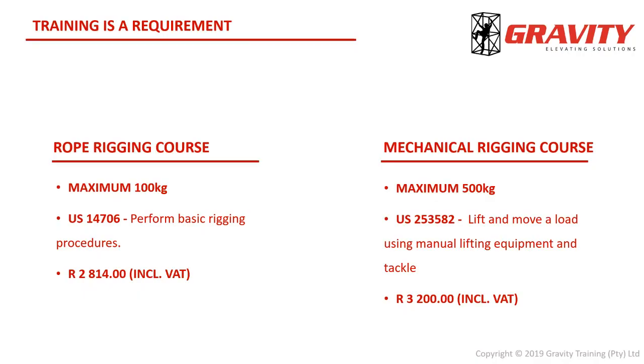Right, so just to, we will now have a, I'm going to quickly give you an idea on the training that's required for doing rope rigging and mechanical lifting. And I think it's easier just to explain it with a slideshow, a slide presentation. Thank you to my producer, who's doing such a good job assisting me with the slideshow. So well done. So the training requirement.